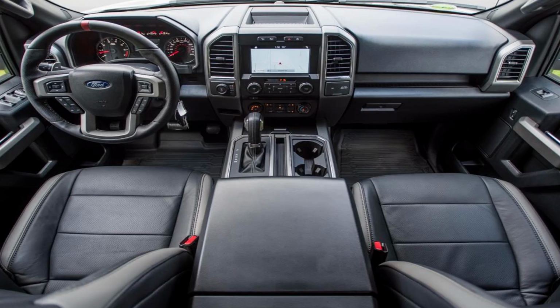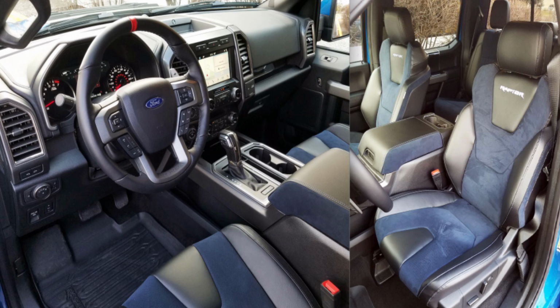It's a really good middle-of-the-line package. You get most of the stuff that the 802A package has. You're just missing a few things. Now, the 802A is what I have in this Raptor, and it's the fully loaded version. The reason that I got the 802A package is for 2020, they made a bunch of stuff standard. So, like, the safety tech is all standard.